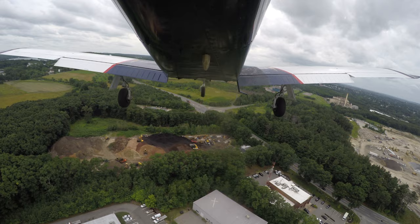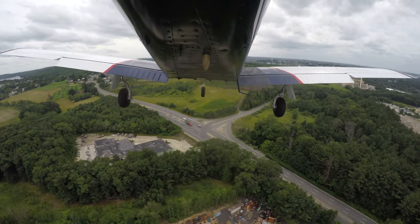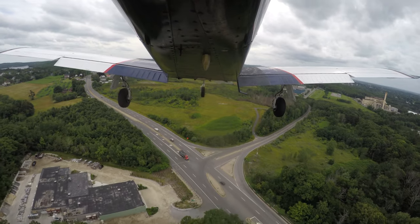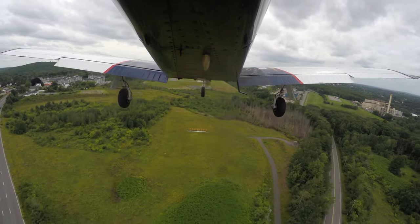And it's definitely something to be aware of. Certainly at night, I don't know if they put lights on it or what, but definitely a new obstruction in the area for us to watch out for.